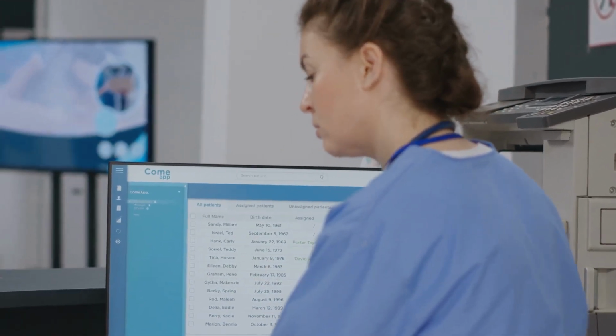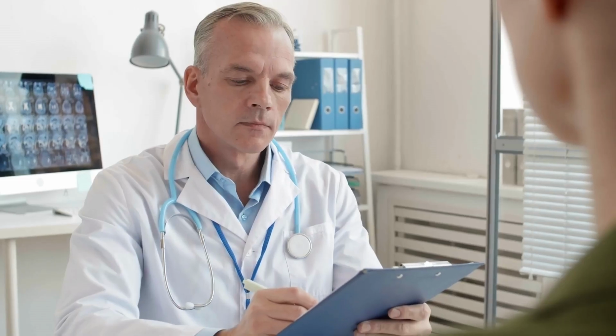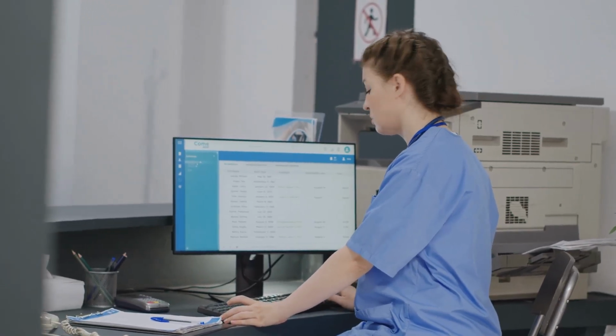Medical coding might seem like a foreign language, but it's the backbone of healthcare administration. It's how medical professionals communicate diagnoses, treatments, and procedures to insurance companies. Accurate coding ensures proper billing and reimbursement.